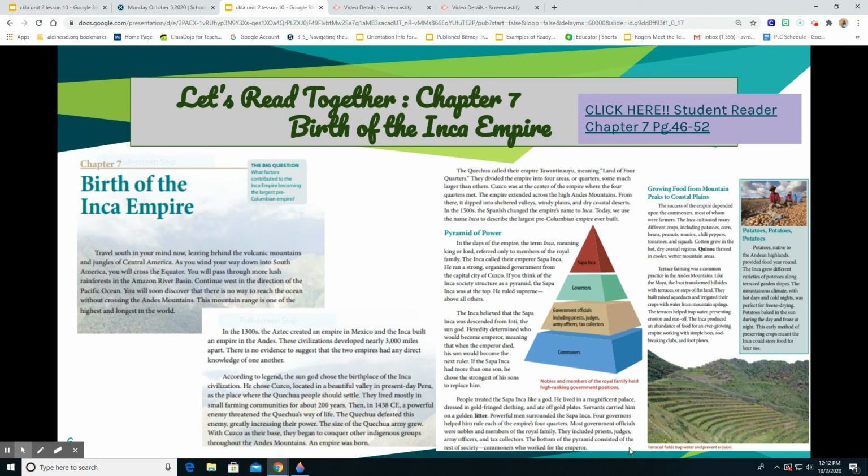Terrace farming was a common practice in the Andes Mountains. Like the Maya, the Inca transformed hillsides with terraces, or steppes of flat land. They built raised aqueducts and irrigated their crops with water from mountain springs. The terraces helped trap water, preventing erosion and runoff. The Inca produced an abundance of food for an ever-growing empire, working with simple hoes, sod-breaking clubs, and foot plows.